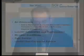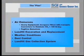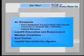The air emissions, like I talked about, the heavy equipment had NOx reduction equipment on it. The excavation replacement operations, basically what we really needed, which would have made it nice, is if we could have lifted up the landfill material, done all our work, and then put it back down. But there was a lot of flip-flopping, and anytime you move earth twice, it costs you a lot more money. We had to deal with wind, weather, storms, all the runoff issues, dust control, and then ultimately now we're working through the last component of that issue. That's the landfill gas collection system.